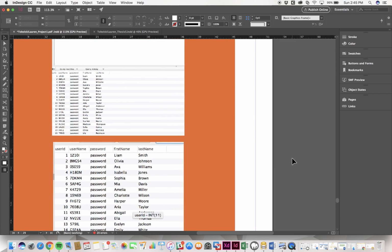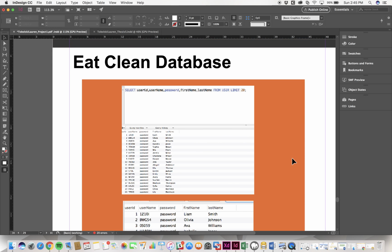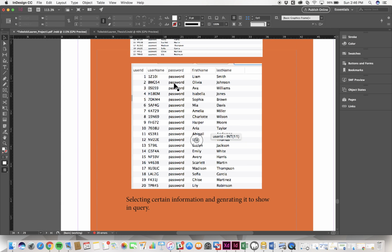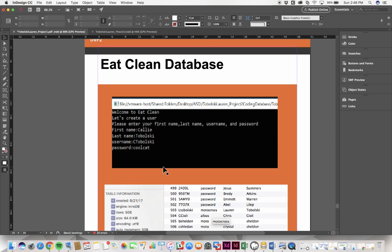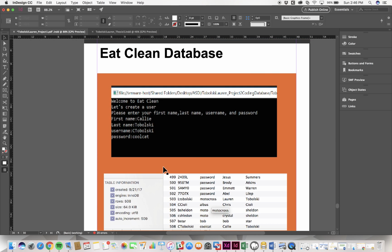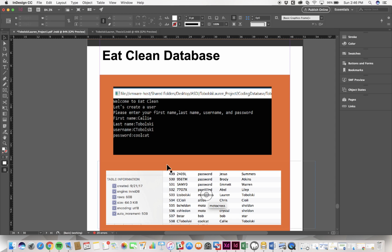And then let's zoom in right here. So this is where I selected my users that I wanted from 1 to 20. So I can select them, and then it would show up on the bottom right here. You can see all right here where it generated 20 users in the query. And then right here, this is still connecting from the database, and this is the C# connection from the database.